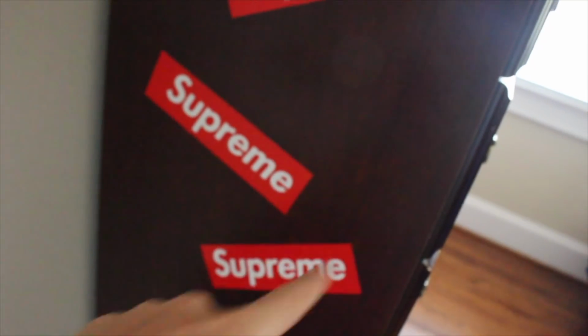And I'm gonna show you all my dresser while I'm at it. We just got some skate stickers right here. And then we also got 3 Supreme stickers, which I set up like this because I thought it looked good. These are just crossing, so 1, 2, 3. I thought that looked nice, so I put it like that.